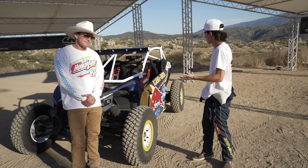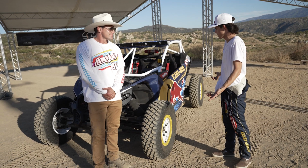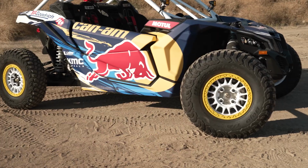Basically all bolt-on mods for safety is all it is, and maybe a little bit of a tune in there. We'll keep that one a secret though. I mean, really a bone stock car with a bunch of fun stuff put on it.